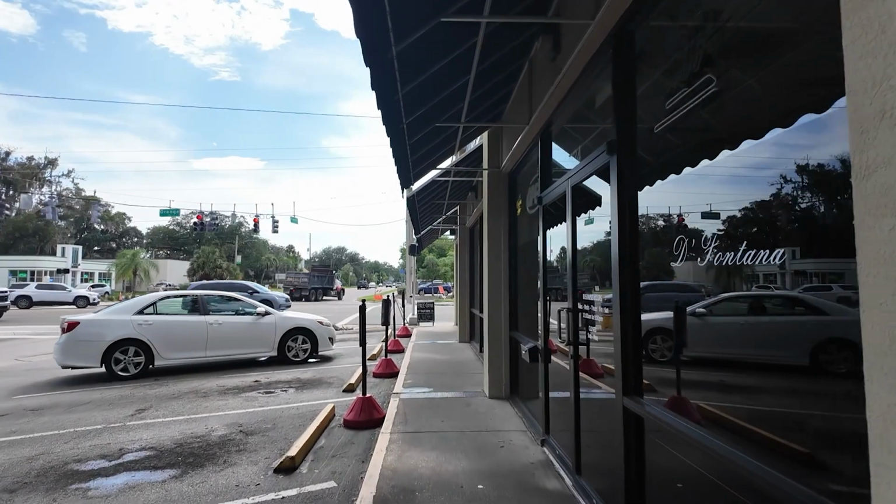So if you want more access to the river, this may be a better location if you're not really much of a beach person. One thing to really mention about Green Cove Springs is that it is growing very, very quickly. One of the reasons you might want to consider buying here is the price point and also the average rent that people are getting here, which, when I saw the numbers, I was actually pretty surprised.